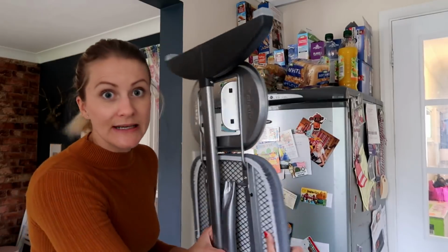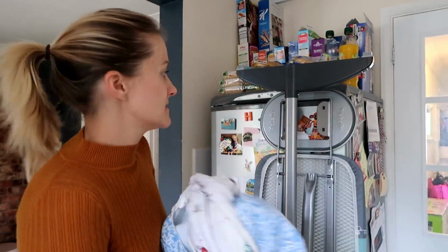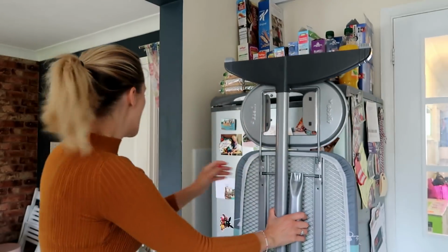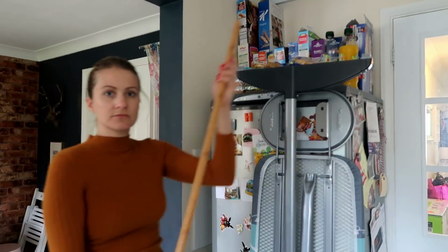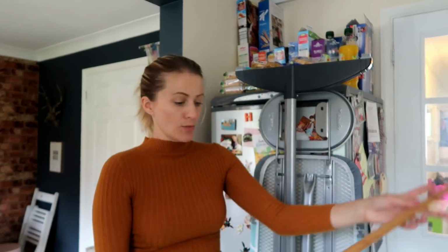But we definitely don't need 2 ironing boards, guys, and 3 ironing board covers. Just in this little bit, I got rid of all of this, as well as a whole ironing board. I will probably take that to charity because that could be used by somebody. And also just down here, we've got a broom. Like, I don't even know where that's from. It's just a plain old broom.